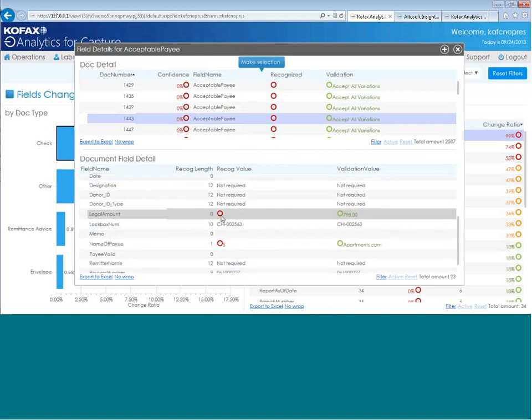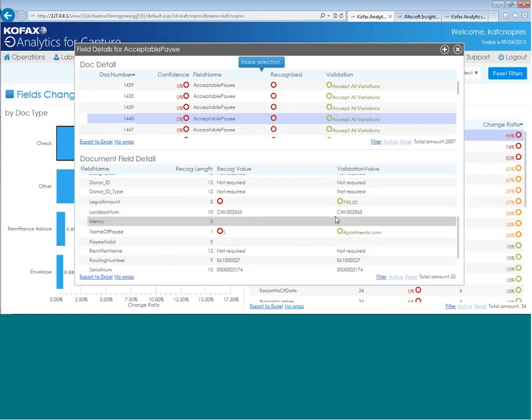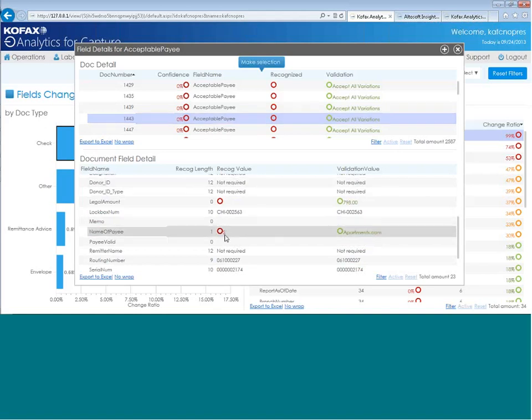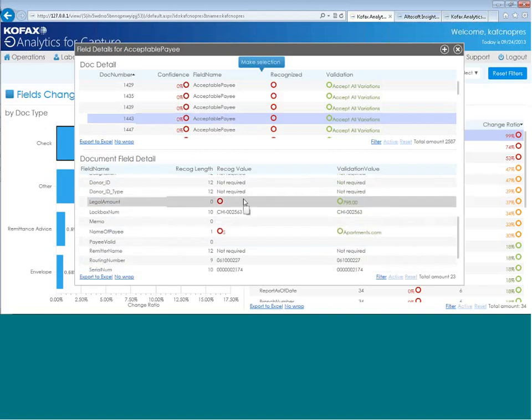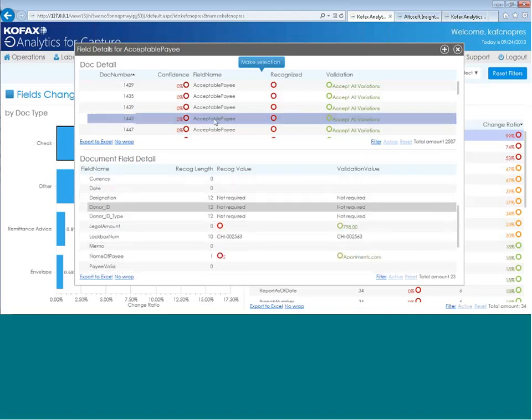Legal amount was another field we missed. 0 characters, we picked up nothing in that field, but after validation, 798 was keyed in. Same thing here. The letter S is all we read, but after validation, apartments.com was entered in by the operator. So even though I'm looking at this particular field, I can actually see other fields in this document that we're missing. Now, these aren't quite the focus of my interest, but it's good to know because I might want to circle back and sort this grid by these particular fields to get some more insight.